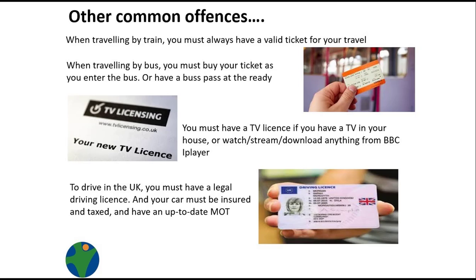You must have a TV license if you have a TV. So if you watch TV, even if you use the TV as a way of streaming from the internet, or if you download anything from BBC iPlayer, you must have a TV license. And there is a link on this slide that you can look up to find more information.